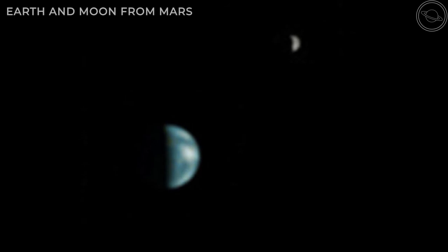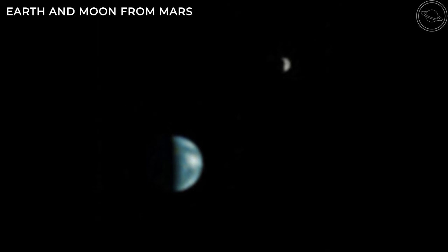And finally, to round things up, this is what Earth looks like from Mars. It is rather detailed considering it was taken from over 55 million kilometers away. It once again shows the vastness of space that surrounds our humble planet and moon, and how small we truly are.